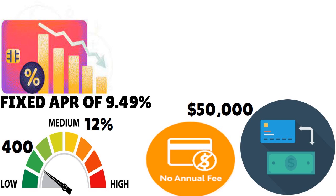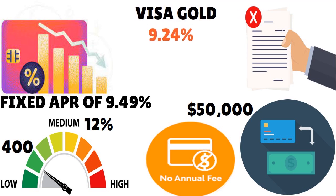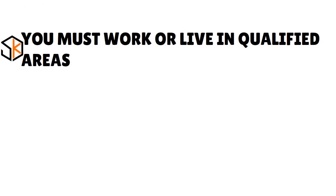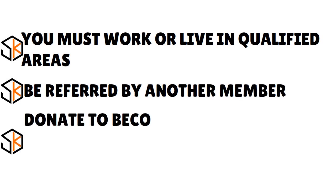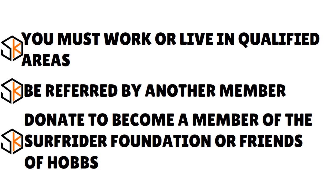This is really cool. If your credit score cannot qualify for the Visa Platinum, you should consider the credit union's other cards like the Visa Gold, fixed APR of 9.24%, or the Visa Classic, fixed APR of 9.49%. So you have possibilities here. How do you qualify? You must work or live in qualified areas, be referred by another member, or donate to become a member of the Surf Rider Foundation or Friends of Hops.